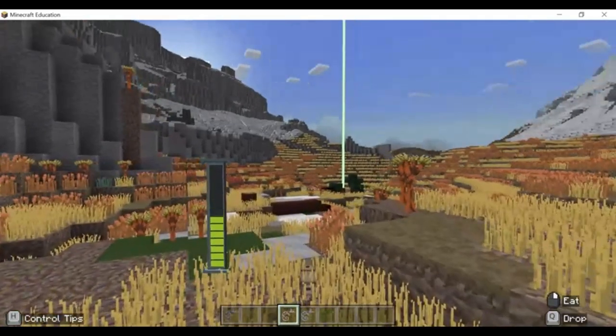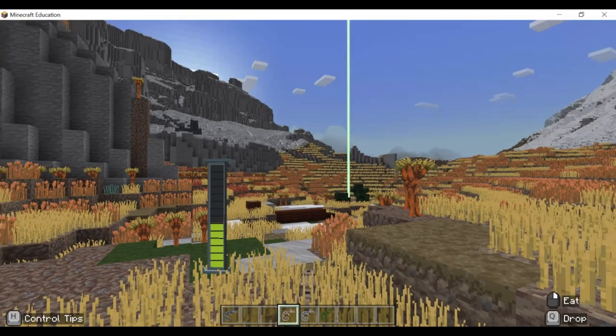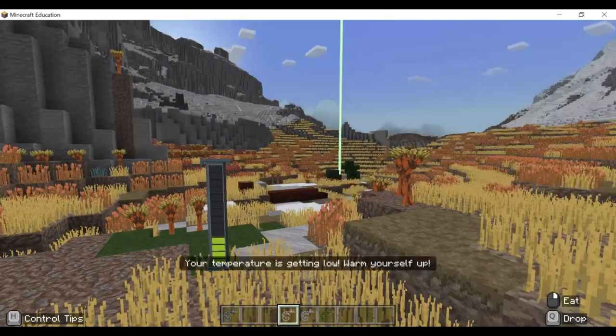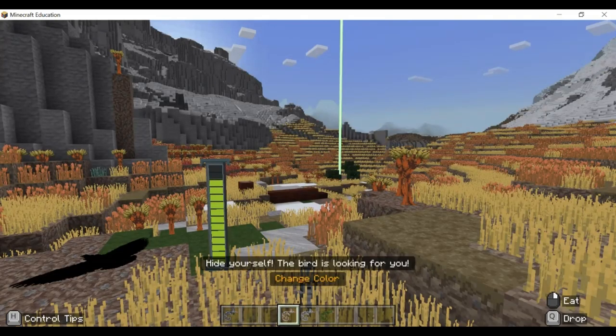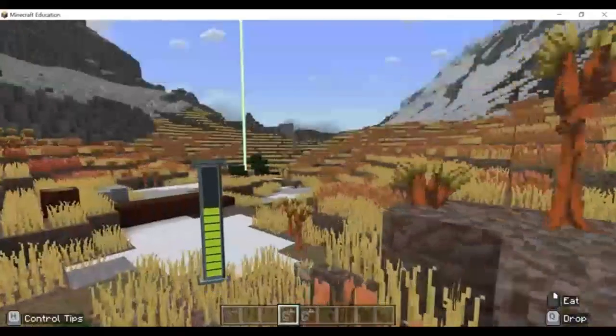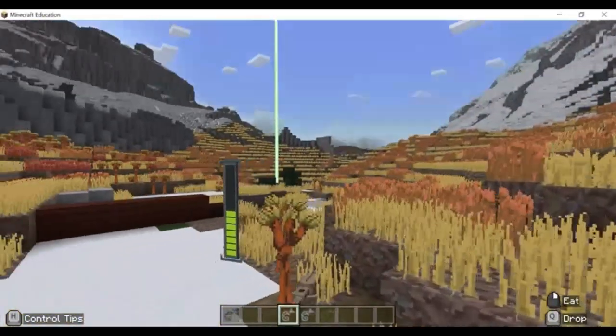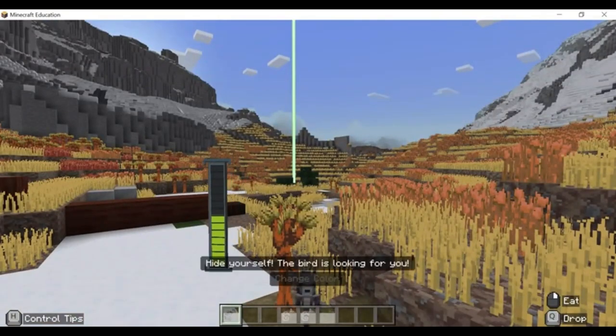I can see the shadow of the bird approaching and my temperature is getting low. Which one shall I do? Get the temperature up and then quickly change it, hide myself. The bird didn't see me. Okay. Let's see how far I can get this time. I'm sure some of you managed to reach the beacon already. Reached the beacon? Just wait there for us. We're going to catch you up.